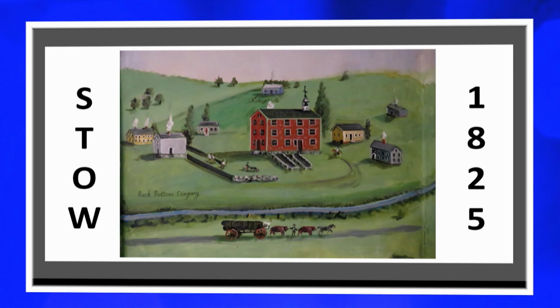And this is the factory. It was a cotton and woolen mill. After many years, it was the Randall Mill, then it was the Rock Bottom Company with Felton and Hale. It turned into Gleason and Dale, then Gleasondale. And it's something Stow needs to be very proud of, because it leads right from what Hamilton was pushing, and we have evidence of it right here in Stow.